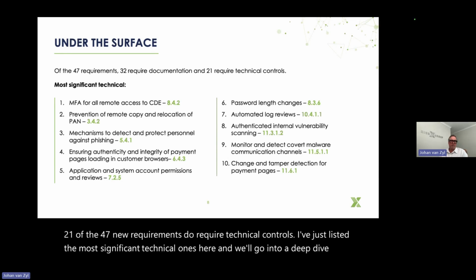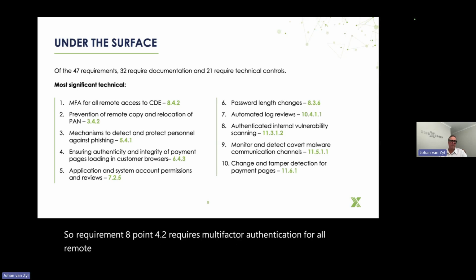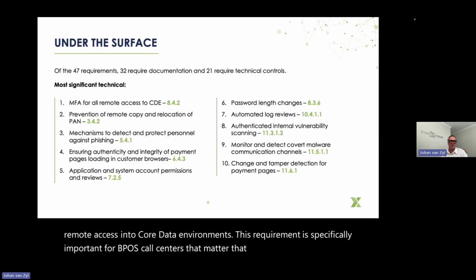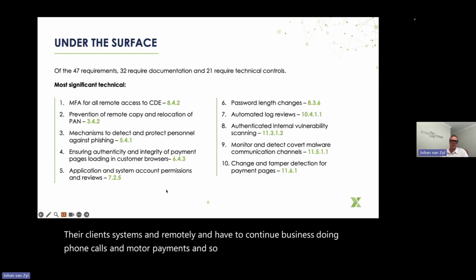So requirement 8.4.2 requires multi-factor authentication for all remote access into card data environments. This requirement is specifically important for BPOs, call centers, for that matter, that access their clients' systems remotely and have to continue business doing phone calls and motor payments and so forth. So you need to consider multi-factor authentication.